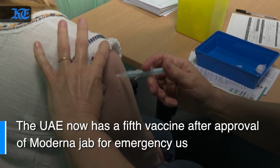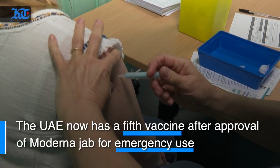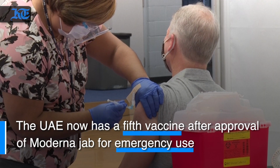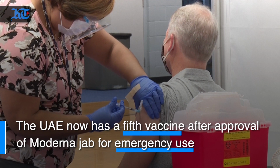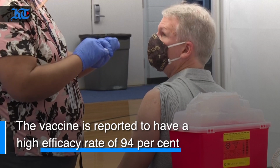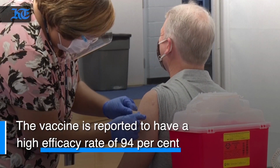Following the recent approval of the vaccine by Moderna for emergency use by the Ministry of Health and Prevention, the UAE now has a fifth vaccine that is introduced in the country. The vaccine is reported to have a high efficacy rate of 94%.